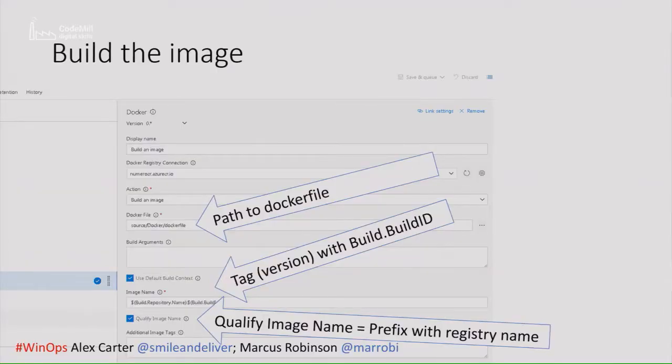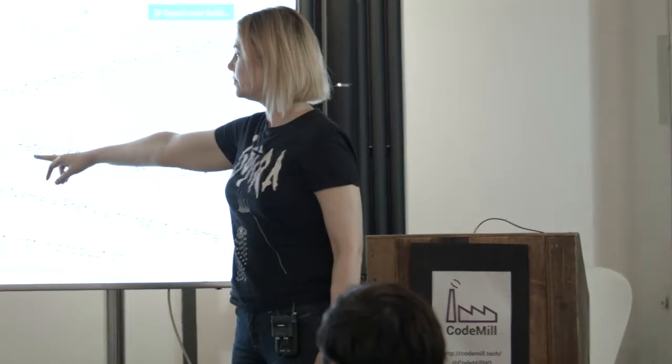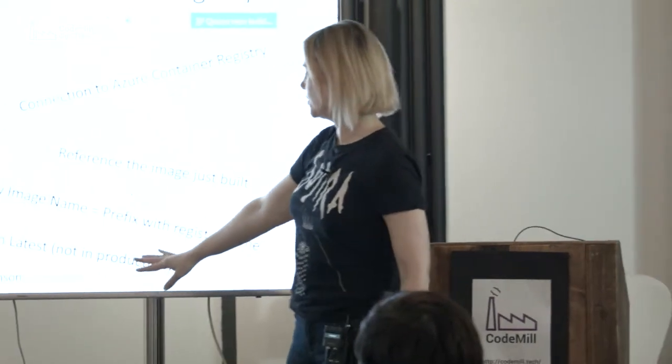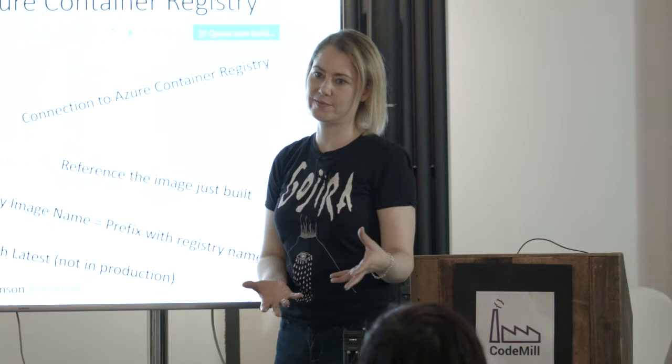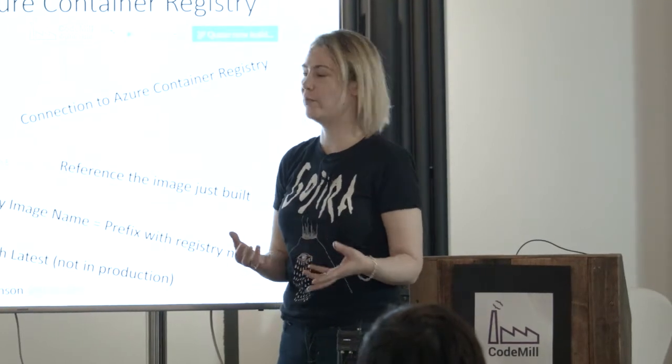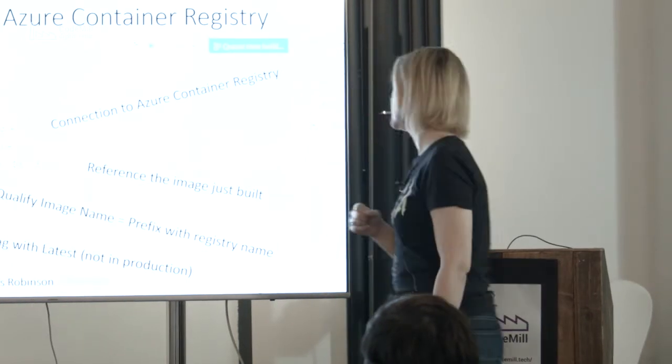We had to tell it where the repo was. We had to tell it where the Docker file was. And there's the address of the container registry we were using. The image name, so that's just referencing the image that we'd built. And something that we wouldn't have done in production was we had it tagged with latest instead of having a proper build number. But while we were working, it was just easier to let people just grab the latest one.